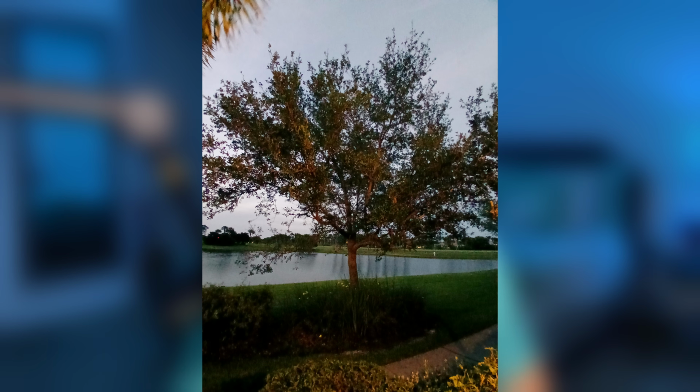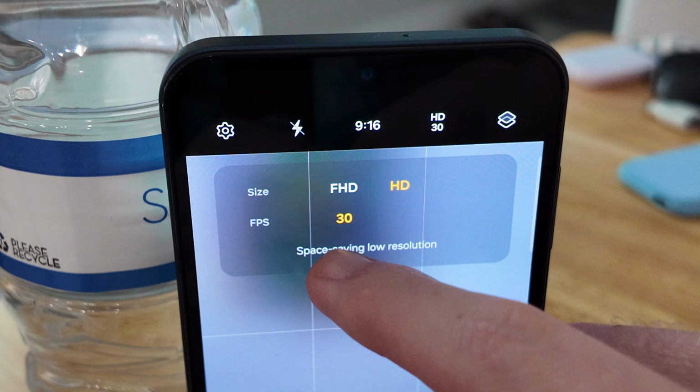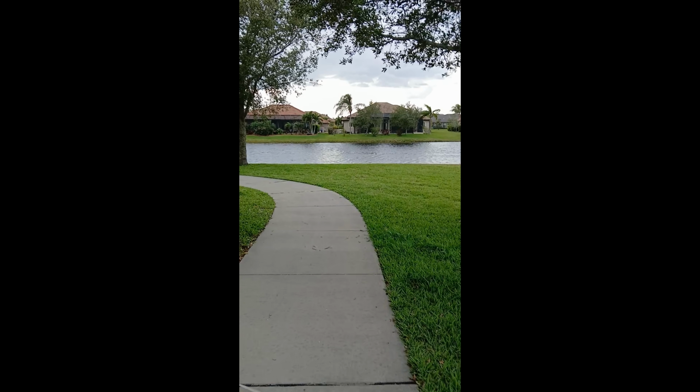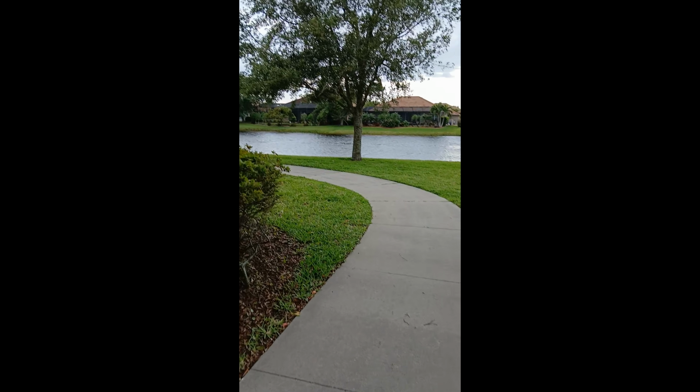What about the ultra-wide and low light? Well, definitely not a selling point because there's no night mode for the ultra-wide, and that's only available on the main 50 megapixel sensor. One huge downside is that you can only record up to 1080p at 30 FPS, but you will get decent clips in daylight. I just wish it offered 4K 60.